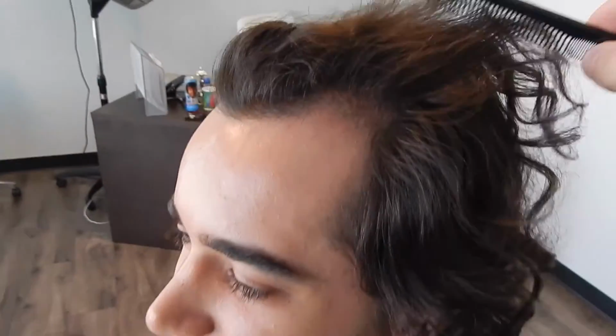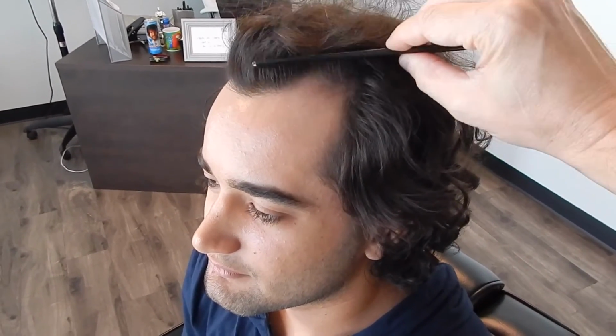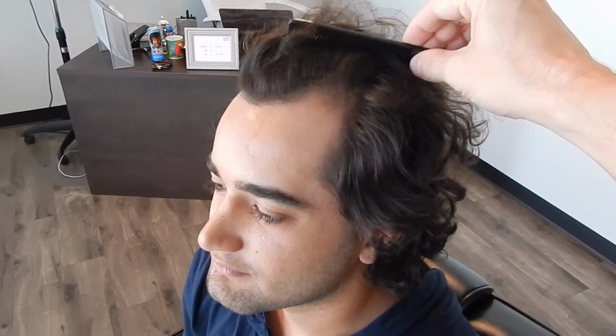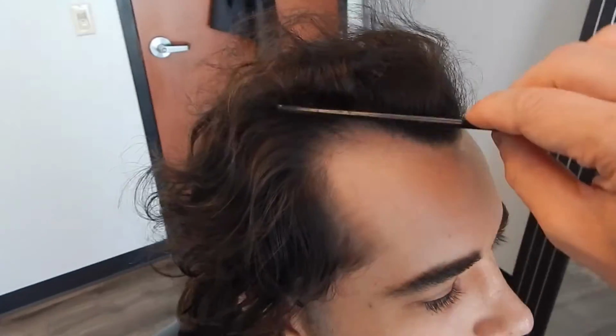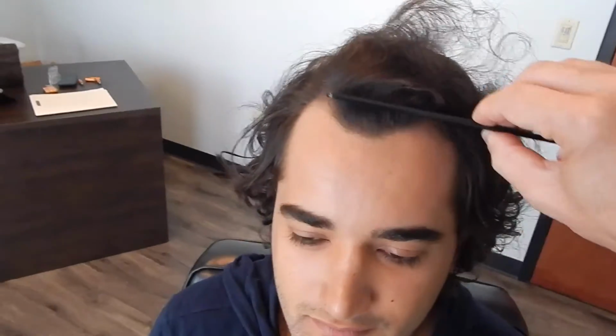Exactly. So, just to kind of show everyone, he is a Norwood 3, so you can see that he has these recessions. He still has a nice little central tuft area there, but you can see the recessions on either side. And again, I don't think most people even know this is happening because he wears his hair down. So again, thank you for showing everyone. He does a great job hiding it, but this is going to make a big difference in terms of the size of his forehead.